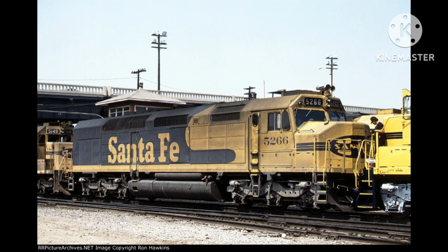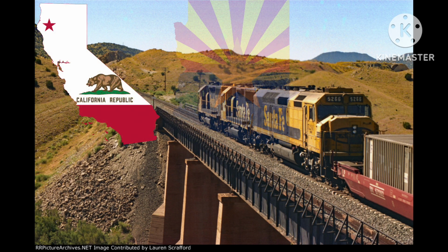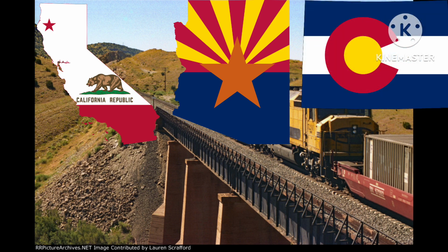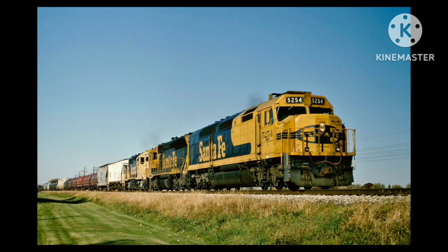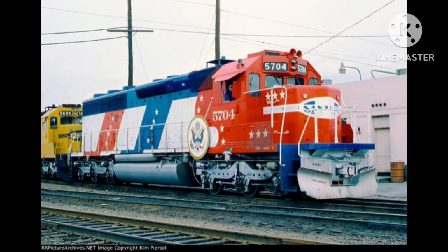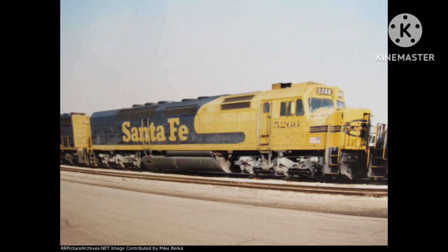5266. She would start hauling freight trains in the states that Santa Fe served, like California, Arizona, Colorado, and 8 more states. In 1988, the Santa Fe would address some of the problems with their modified SDF-40-2s, like relocating the headlights onto the nose and later adding notches on both sides of the nose. This allowed crews to mount the units and enter through the nose. Like most Santa Fe locomotives, like the SDF-45-2s for example, the 5266 got the same treatment, and it continued as normal until 1995.